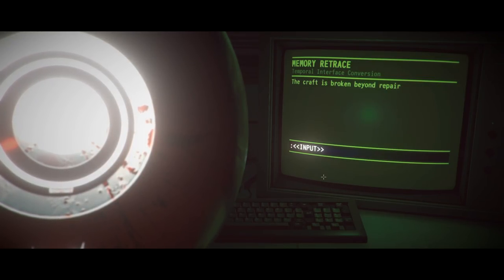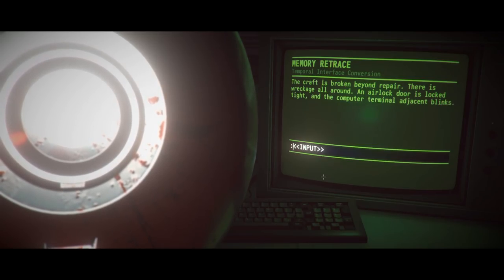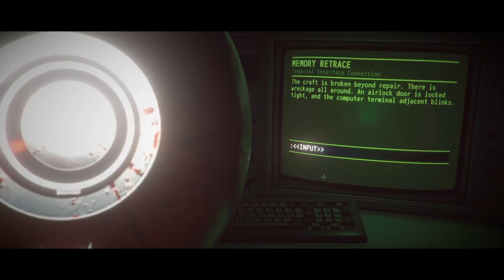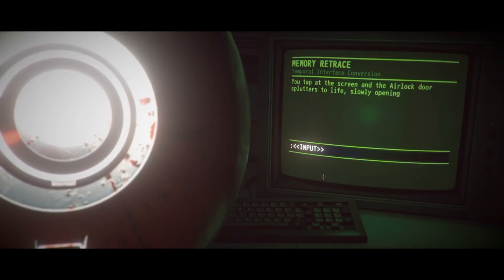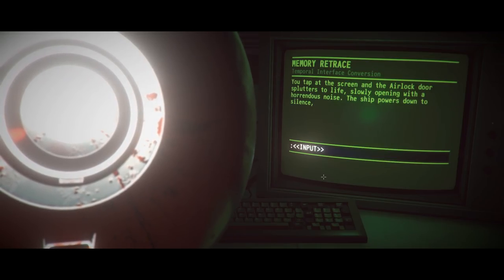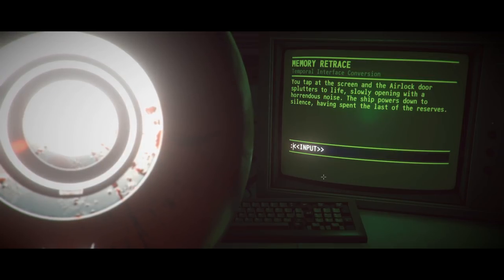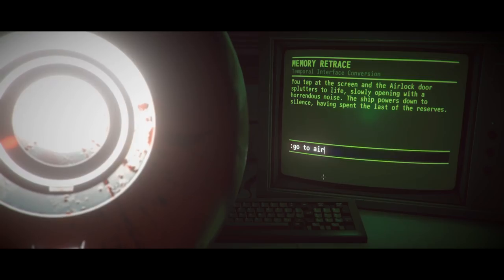Look around. The craft is broken beyond repair. There's wreckage all around. An airlock door is locked tight and the computer terminal adjacent blinks. Use computer. You tap at the screen and the airlock door splutters to life, slowly opening with a horrendous noise. The ship powers down to silence, having spent the last of the reserves. Go to airlock.